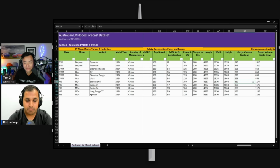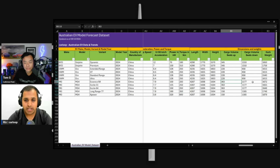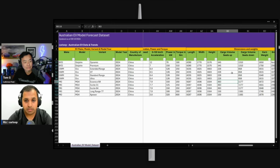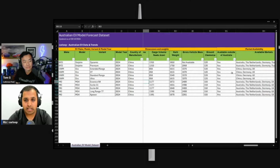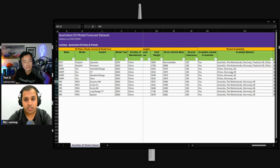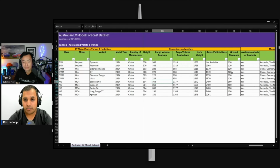But on average, most of these three cars have a powertrain of anywhere between 120 to 180 kilowatts. Boot space wise, they're all roughly the same, but obviously with some of the BYD and MG products, it seems fairly reasonable in terms of the boot capacity that's on offer. And yeah, that's pretty much it from a specs point of view.